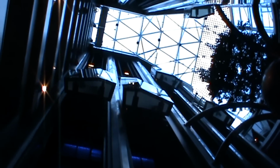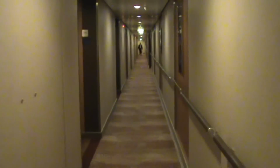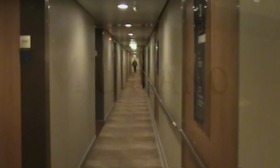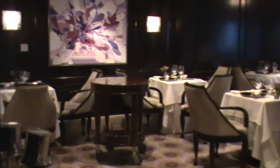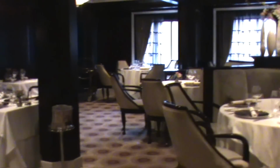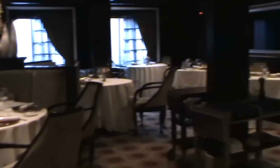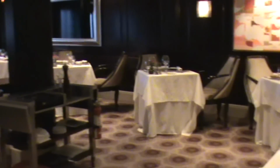Once again, this structure on a ship always fascinates me. Obviously the ship has many corridors of cabins, and then the speciality restaurants. There are a number of additional restaurants on the ship for which there is an additional charge. The charge seems to range between about $20 and $35 per person.